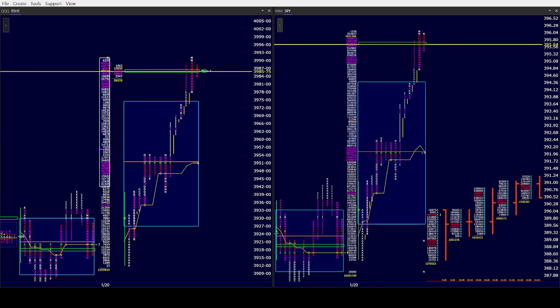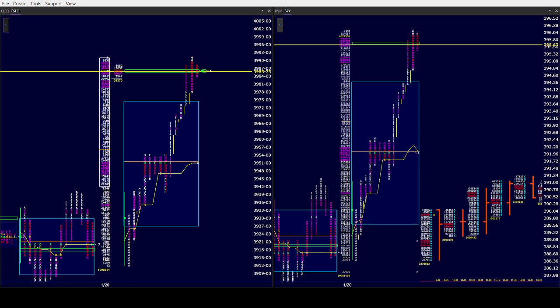Then our first set of single prints from today, 390.35 to 11, 388.38 daily low, and 387.86 weekly low, and that's yesterday's low. Very important, right? Because the weekly is still up.